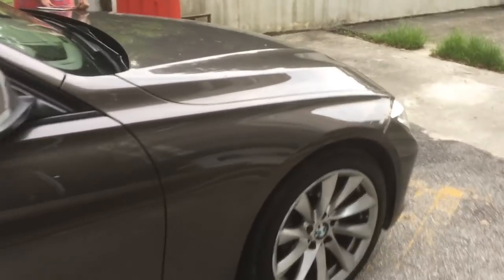Small interruption. Someone's coming. Yeah. So we are back. So front tires still have a fair bit of wear. Needs changing in a while, but you've saved on the rear tires.